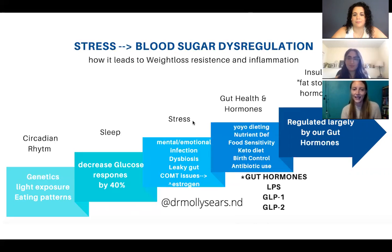So on to the next slide. We're going to start looking at some solutions to each of these steps. Sorry, just bear with me.